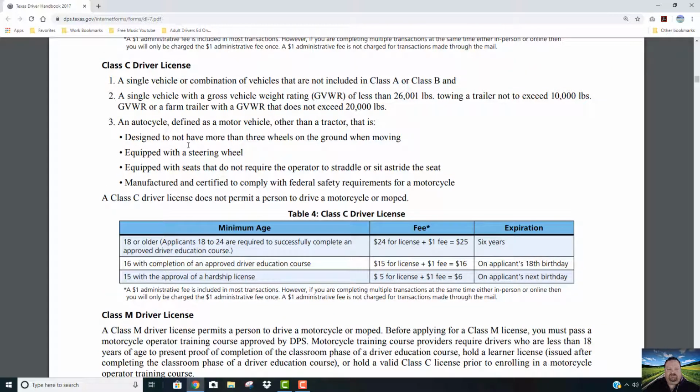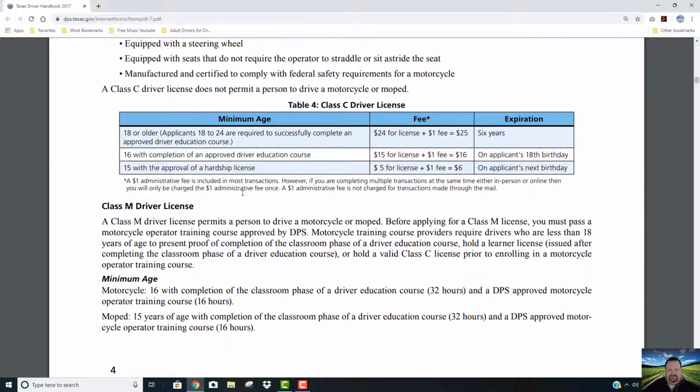Okay, an autocycle is something you've kind of seen out on the road. They have 3 wheels. It kind of looks like a motorcycle. It's a lot bigger than a motorcycle, but it's considered an autocycle if you've ever seen those out there on the road. How much does it cost? $25. It's good for 6 years.